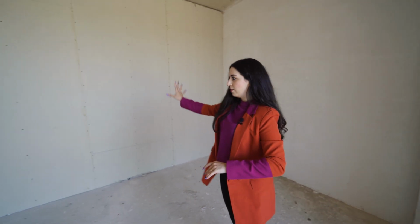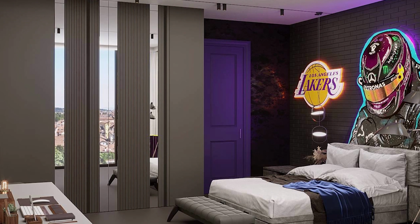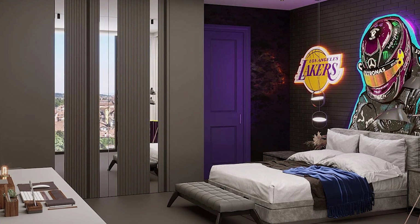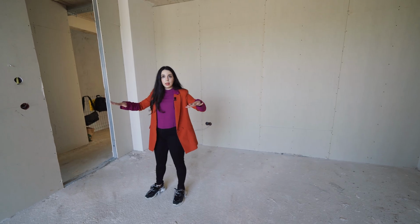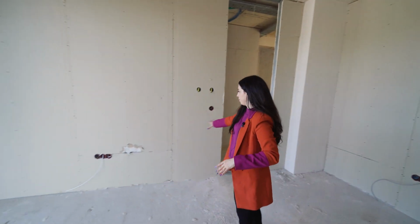And here we have the wardrobe area. For them, the most important thing was having a very, very big and long desk, which we chose for this area.